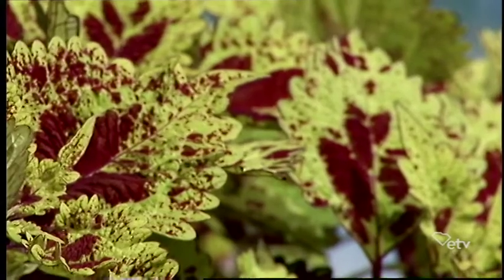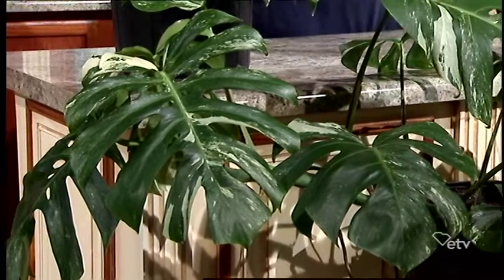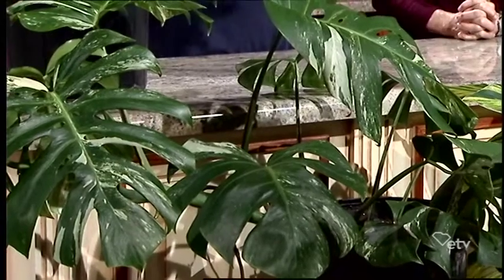And then down here, this one is fun. It's got variegation in it, and the leaf itself has such a beautiful cut aspect to it. This is Monstera deliciosa variegata. It's a variegated Monstera, and you typically see this as a house plant. Or people have it kind of vine a little bit, growing on totems and things like that.